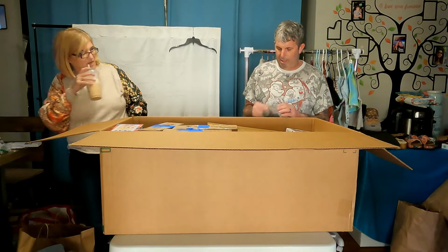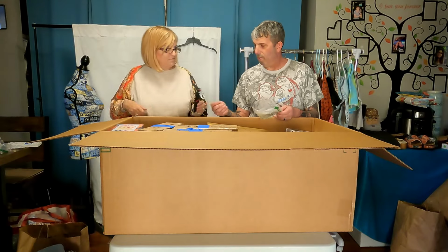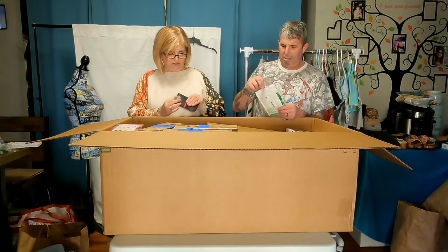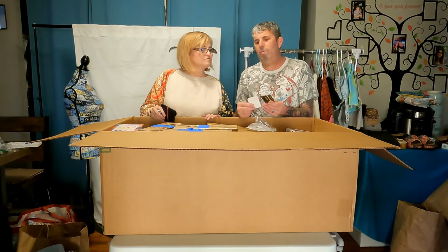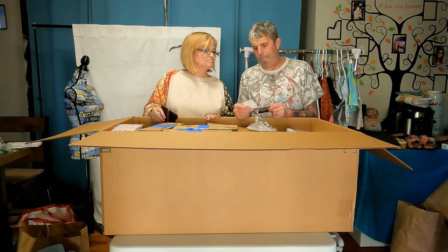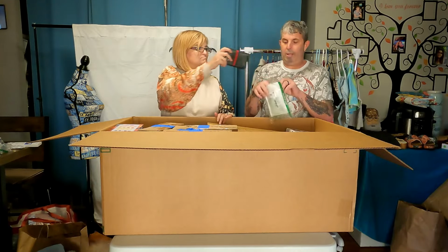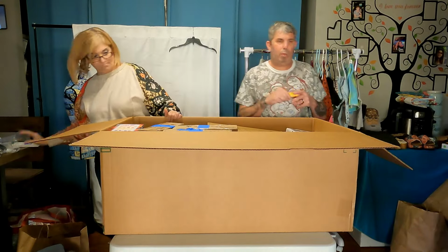Look at this case. Is that Gucci or something? What in the world is that? Don't I wish. What is that? Just like a little change. It does have the Gucci thing, but that's what it reminds me of. I think it's for your key fob. I don't know. You can just keep stuff in it, I guess. Just a little pouch thing.